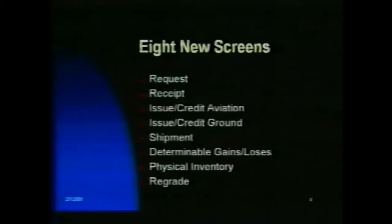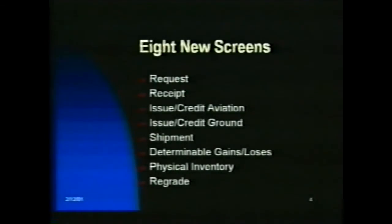The 8 new screens that have been modified in the new 1026 build are the request, the receipt, the issue, the credit for both aviation and ground fuels, the shipment, determinable gains and losses, physical inventory, and the regrade screen.